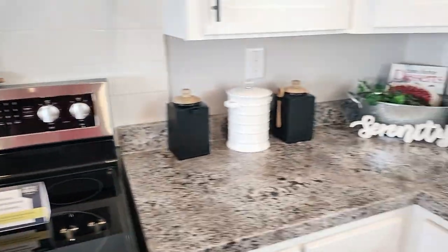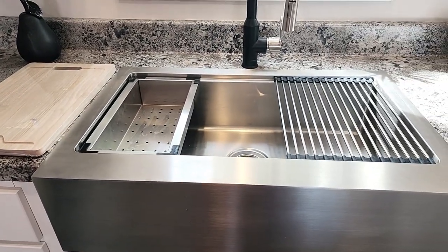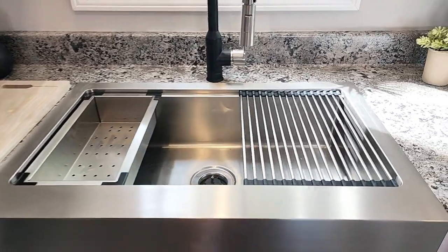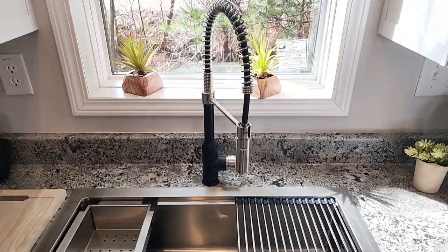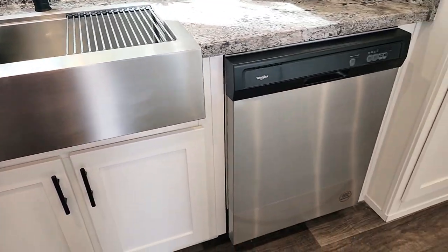Of course, my favorite sink, man. I love this sink. This sink is just so cool. Got all these nice little gadgets with it. There's the cutting board, of course, your strainer, your drying rack, sprayer faucet on it. Just beautiful. Nice dishwasher right here.